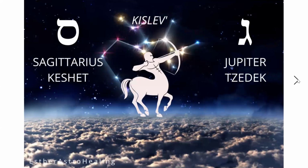The next one, we have a beautiful, magnificent Sagittarius. And Sagittarius, the planet Jupiter, is created by the letter Gimel. And Jupiter in Hebrew is Tzedek, the same word as truth and righteousness as well. And the second letter is Samech, and it creates Sagittarius. In Hebrew, Sagittarius is Keshet, and the month is called Kislev.